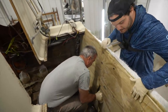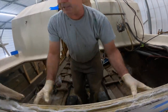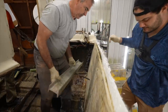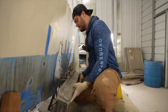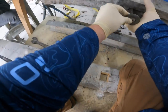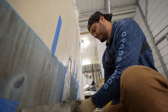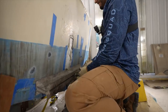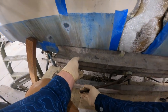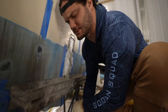Yep. Cool. That's what we want. All right. If you'll go ahead and hand me that first clamp with the threads, and then you'll slide that other bar on top of it. Gotcha. Tight then now. How tight you want it? Pretty much as tight as you can go. That should be good for that one.